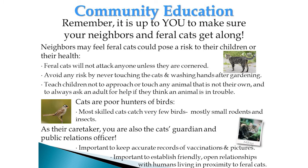If your neighbors have questions or concerns about feral cats in their area, the following information may help ease some of their fears. Not everyone is as excited to have feral cats around, so don't forget that you are acting as an ambassador too. When dealing with people, remind them of a few key things. Children should never approach a strange animal on their own, and if they see an animal in trouble, they need to alert an adult immediately.